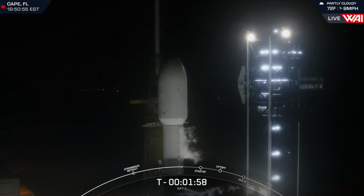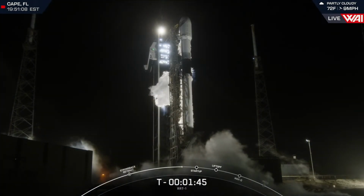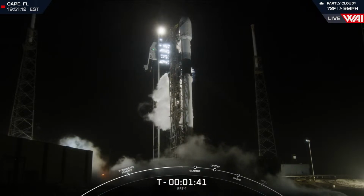Stage 2 LOX load is complete. And we just heard a good call out there. The payload continues to be healthy, and the Falcon 9 team is tracking no issues on the rocket. So at T-minus 1 minute and 45 seconds to liftoff, let's listen in as we hear the series of callouts that lead up to launch.